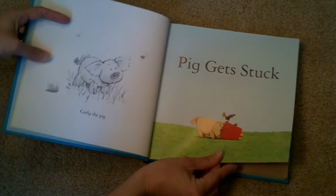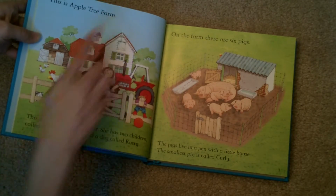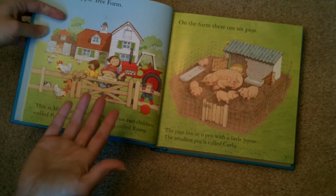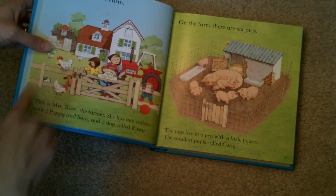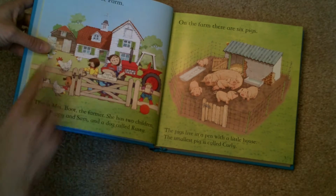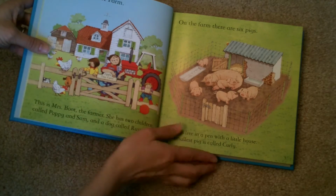It's amazing. This is great for a wide range of ages because you'll see it has a short sentence on the top and then longer sentences on the bottom. So if you have a young child, like a 2-year-old that you're reading to, you can just read, "This is Apple Tree Farm. On the farm there are 6 pigs," and that makes a complete story. If you have an older child, you can read the top and the bottom. As that child gets even older and starts reading on their own, they can read the top and you can read the bottom. And then after they get older still, they can read the entire book themselves.